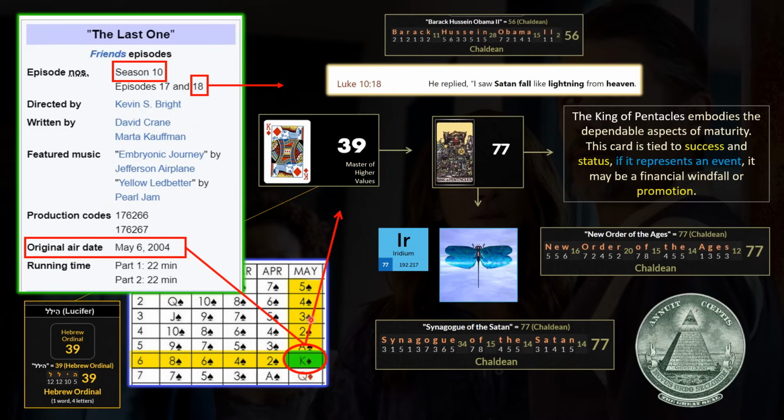The May 6 lands on the King of Diamonds. The King of Diamonds is the 39th card in the poker deck, and that card is associated with the King of Diamonds being the master of higher values. And then again, we can take the cards of destiny and convert them into tarot. The King of Diamonds converts to the King of Pentacles. Diamonds being rare earth minerals valued as currency. Well, that's what a pentacle is. It's just a coin, it's a currency, it comes from the earth. So the King of Diamonds then converts into the King of Pentacles.